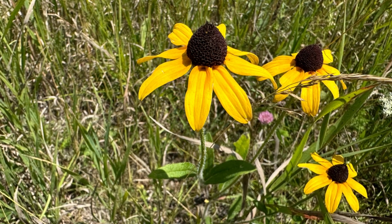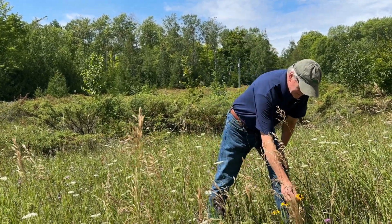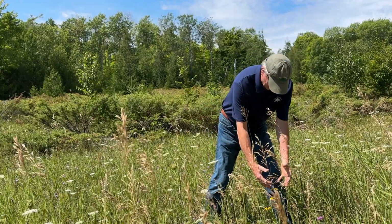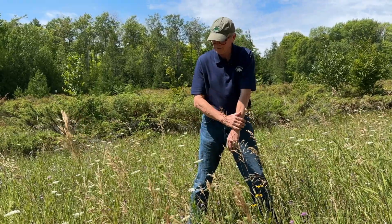We have a lot of coreopsis, lanceleaf coreopsis. That's long done blooming already, blooms in June. And we have a few of these, and this is one of everybody's favorite. Everybody knows this plant. It's in the aster family, a typical aster. Not a lot of it at the clearing.